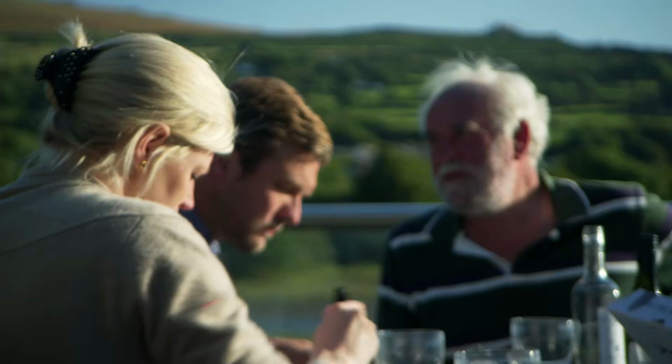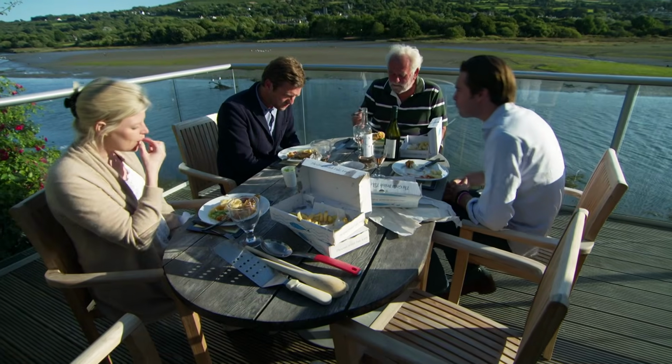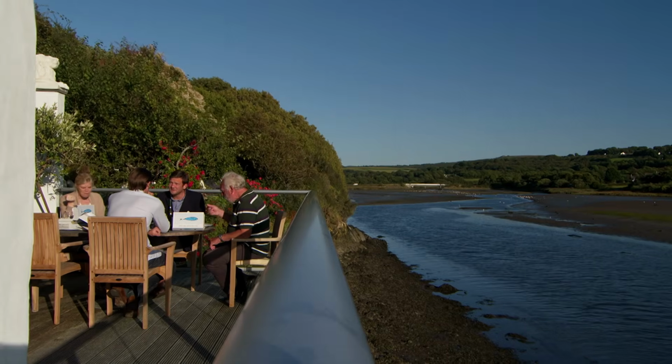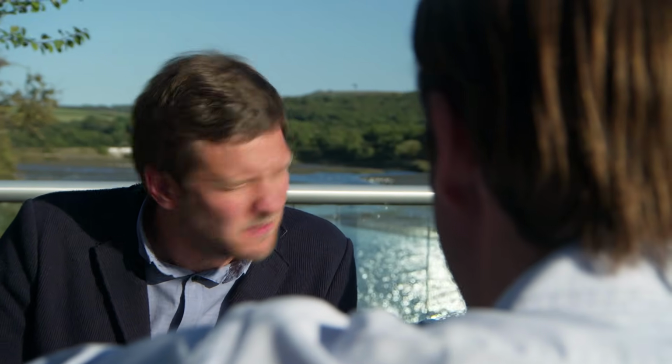At the end of my visit, we've been joined by his son Logie and daughter-in-law Annabelle for an alfresco supper on the Riverside deck. For me, it's Duncan's historic links to Riversley and Pembrokeshire that make it truly special. It's nice to have a bit of connection. Absolutely. I'm like an old salmon coming back to its spawning beds, you know?